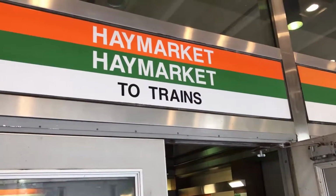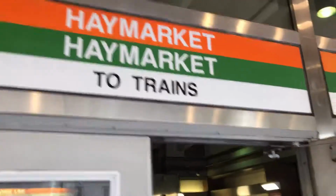Found Haymarket subway station. A subway station called Haymarket, and I'm standing outside Haymarket, which I could also do at Edinburgh. I totally feel like a cowboy right now.